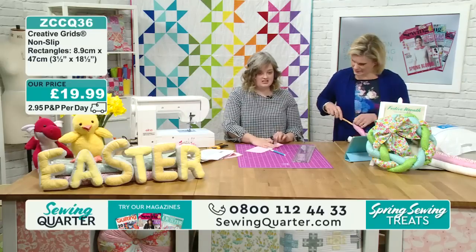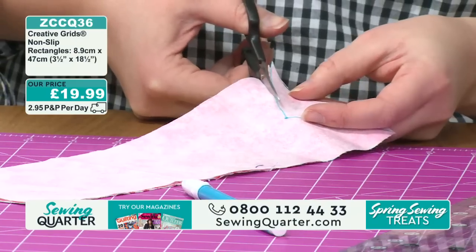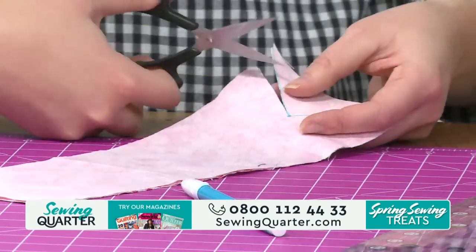So I'm just holding these two pieces together, and then I'm going to cut. Could you pin it together if you're like me? Yes. Okay, good. You could definitely pin it together. Or you could just do them in single thickness if you want to be nice and accurate about it.